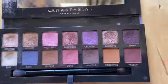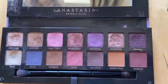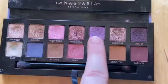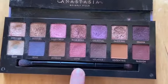So purple is one of my favourite colours. I don't wear it as much now as I used to. I'm more into my greens, but I bought this because I love purples. So yeah, obviously it's really just those couple of shades I would say that make it a purple palette, and the rest are neutrals, and I would say I do more neutrals with this palette than anything else.